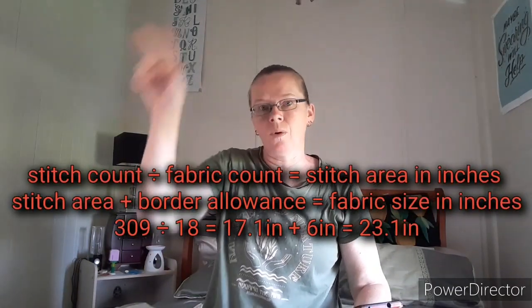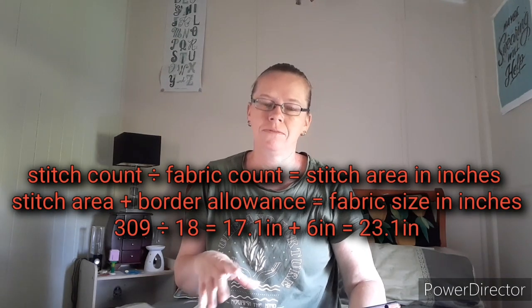Depending on your fabric, I used 18 count, so you divide it by 18, that is your fabric count, which gives you 23.83 inches. I always round up to 24, and then I allow 3 inches on all 4 sides for framing. So you then add 6 inches to that, which gives you 29.83 inches. I'm pretty sure I cut my material at 30 inches for that. So that is the way I calculate my fabric, and that is how big I allowed my fabric to be.